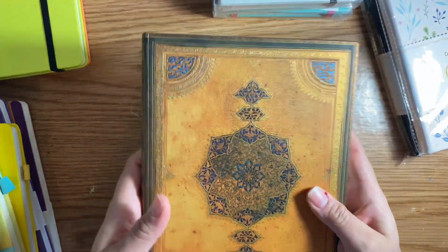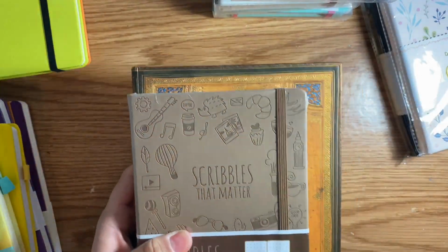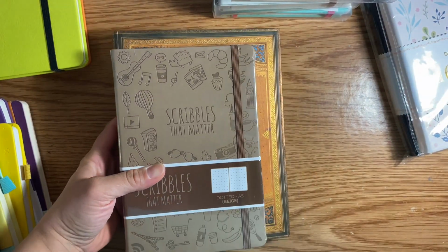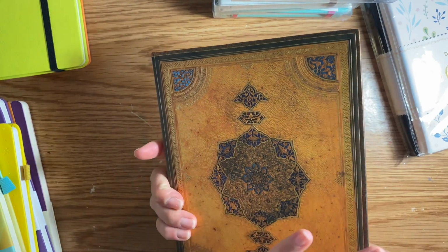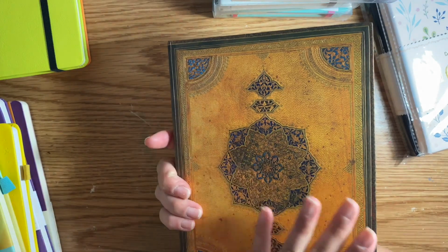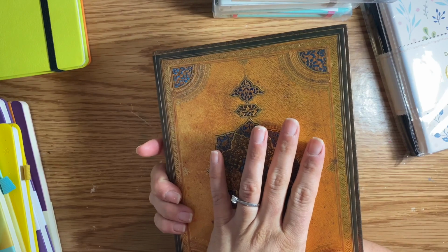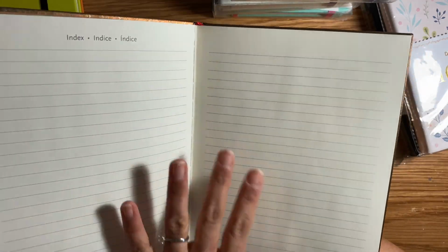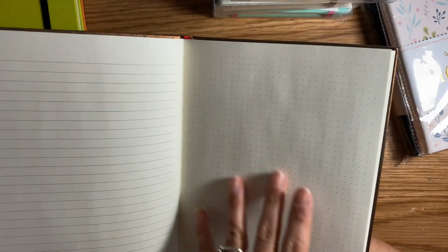And this journal is much larger than an A5 journal. So if I compare these side by side, you can see the difference right there. When I first started using it, I had to get used to the grid spacing. If you're doing a weekly spread and you already have your grid spacing for your Scribbles That Matter or a Lochhorn Term or an A5 size, you have to re-space everything if you get this journal. It does have an index, but it's just lined paper at the front. And then it gets right into your dot grid paper.